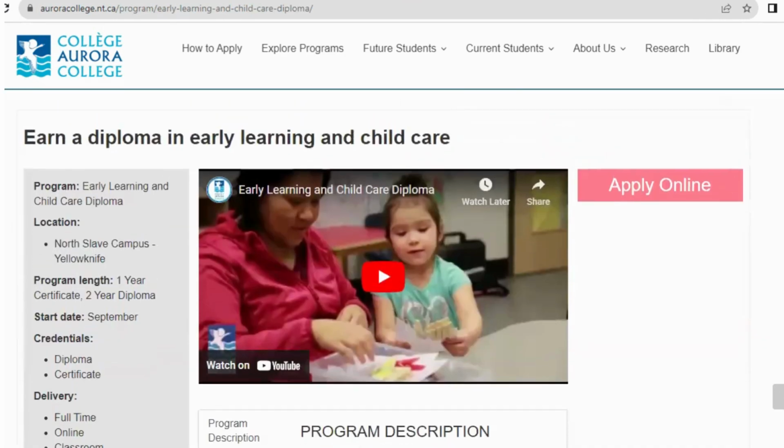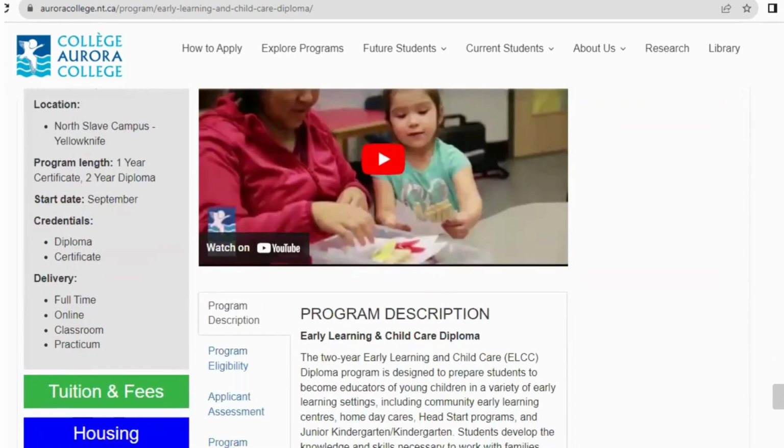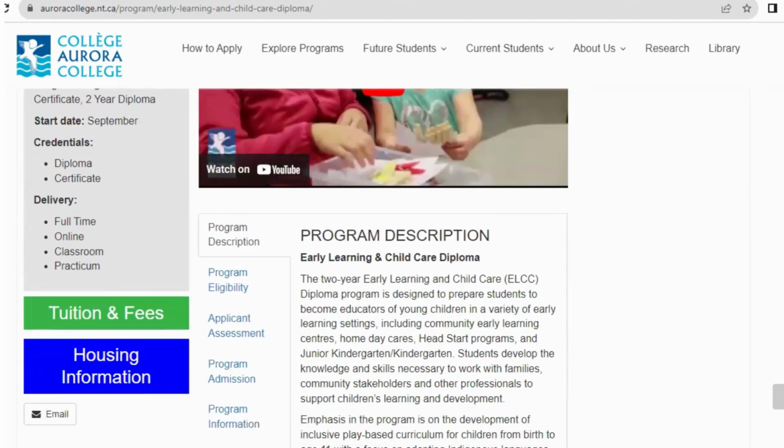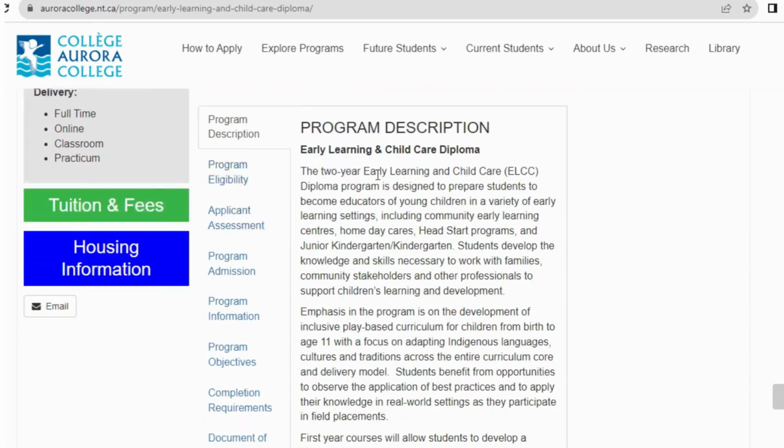So let's navigate through one of the courses here. Here you have the Early Learning and Childcare Diploma. Location is North Slave Campus, Yellowknife. The start date is September. The delivery is full-time. Here is the program: the 2-year Early Learning and Childcare ELCC Diploma Program is designed to prepare students to become educators of young children in a variety of early learning settings. And all of the information you need is there.